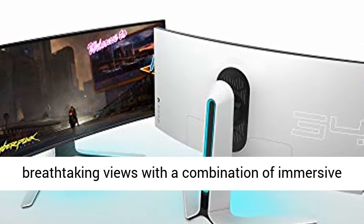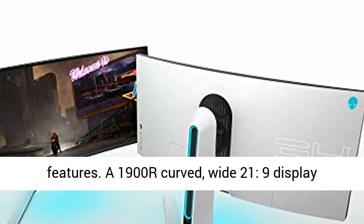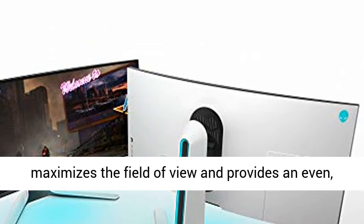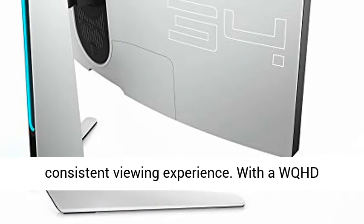Experience breathtaking views with a combination of immersive features. A 1900R curved, wide 21:9 display maximizes the field of view and provides an even, consistent viewing experience.